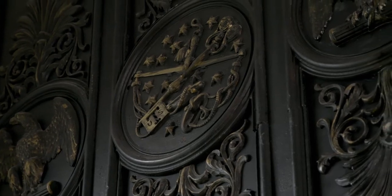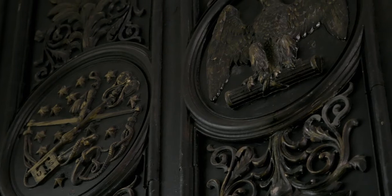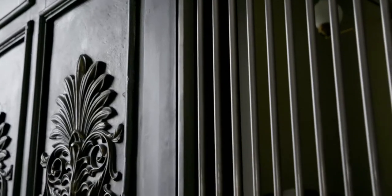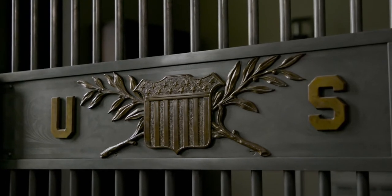The national banking system was born here. National currency was born here. Internal Revenue Service was born here. So a lot of things have happened in and around the Treasury building over its many years.